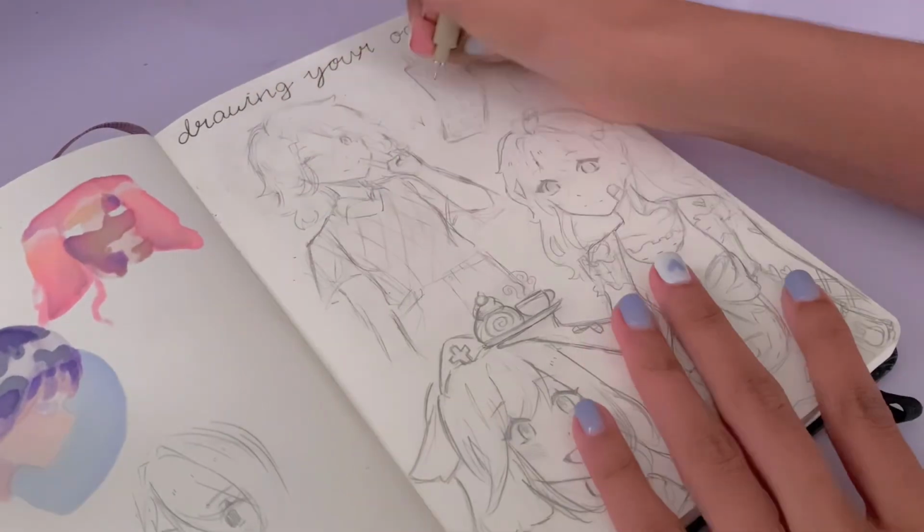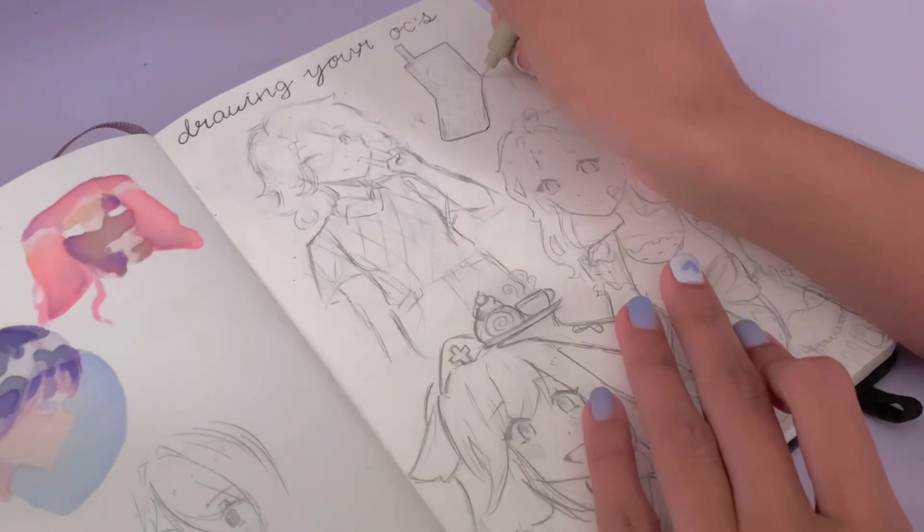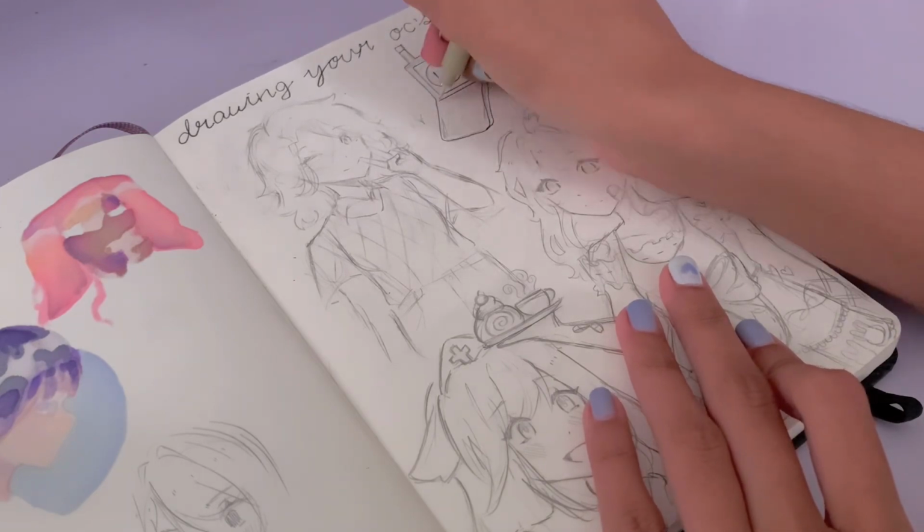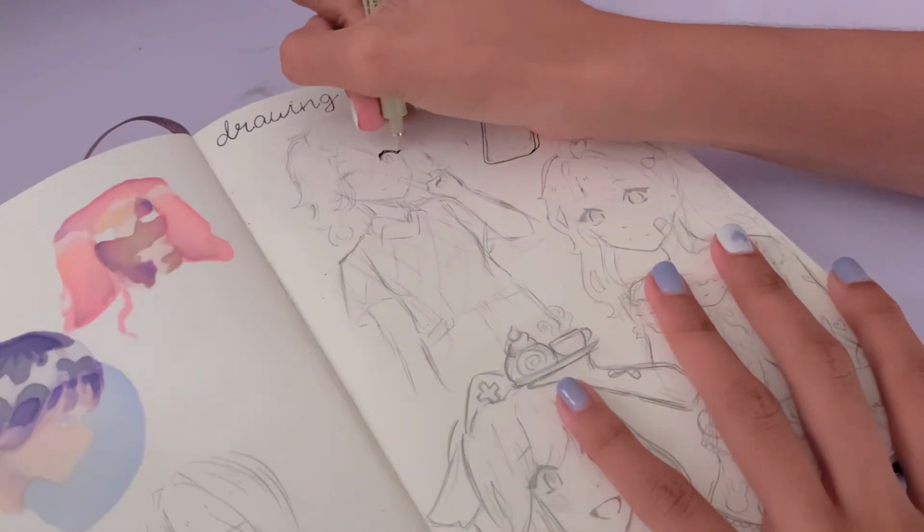As always, thank you so much to everyone who sent your OCs. I'm sorry if your OC did not get chosen, but don't worry, I do look at old submissions as well as new ones, so you don't have to resend it. Anyways, let's get right into it.